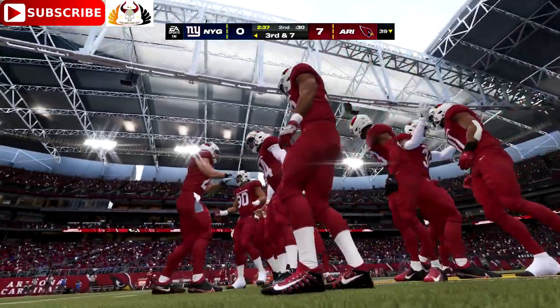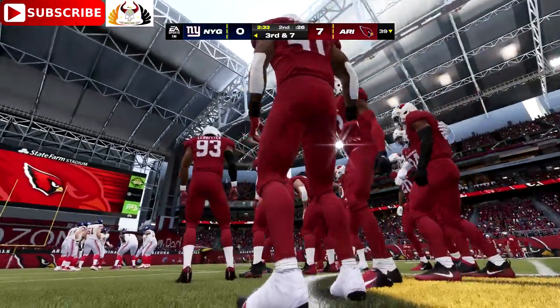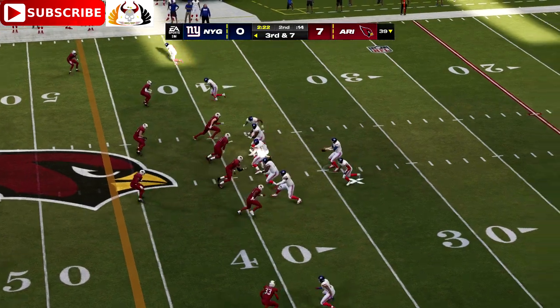Just kept stringing that play out, pushing further and further towards the sideline. Really good fundamentals by that defense. He was trying to put his foot in the ground and turn upfield. He just couldn't. No, they really had a picket fence in front of him. No room to get upfield.